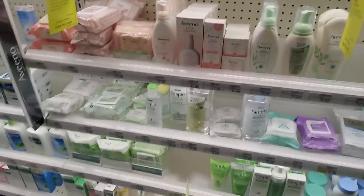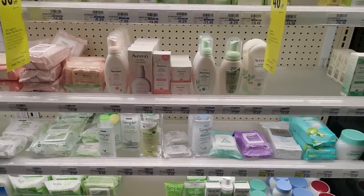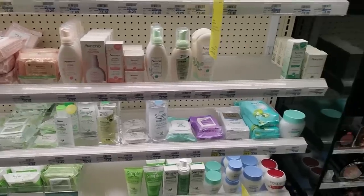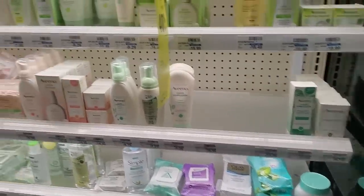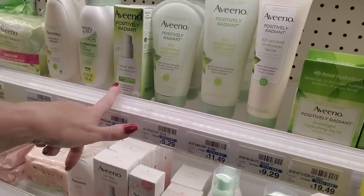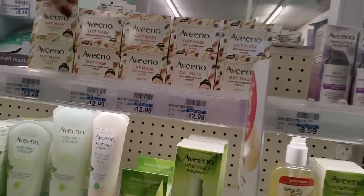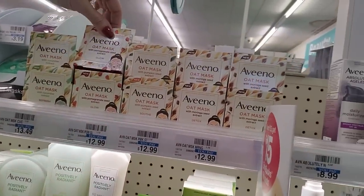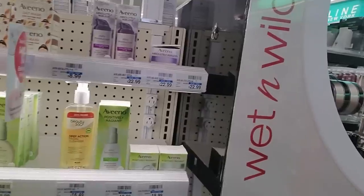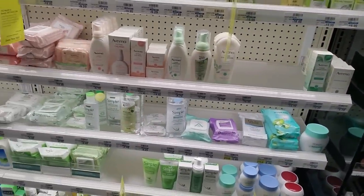And look at all the Aveeno stuff. Did you know that Aveeno made this much stuff? I remember when Aveeno was just this oatmeal stuff that you put in the bath. Lord, now they make skin brightening scrubs, moisturizers. I don't even know. They have oat masks. Wow. Absolutely ageless. I mean, golly Pete. It's crazy.